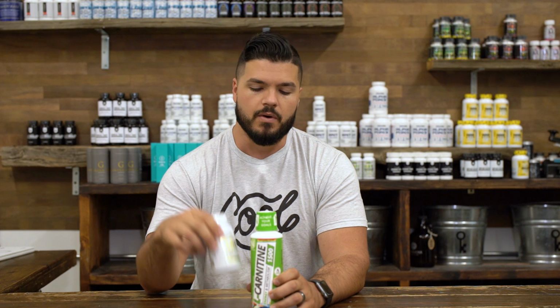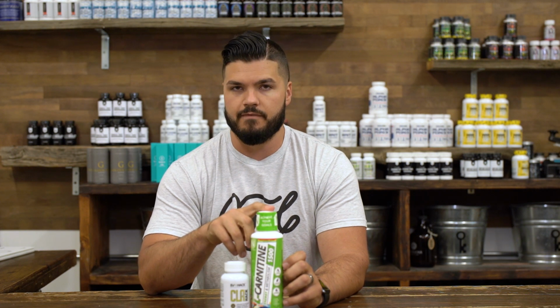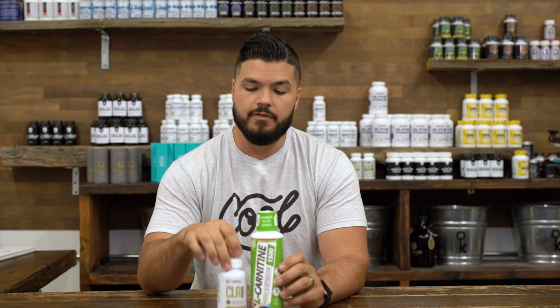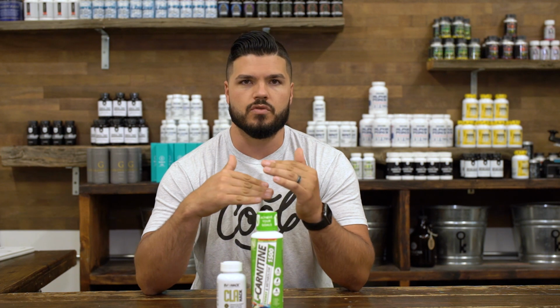Two, they both are targeting those long chain fatty acids. So CLA is going to help break down long chain fatty acids into easier burn fats, and carnitine is going to be shuttling long chain fatty acids into the mitochondria to be used for energy. So these actually work really well together. The more of this you take, the more fats this one has to shuttle. So they go really well together. That's a huge reason why.